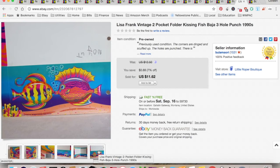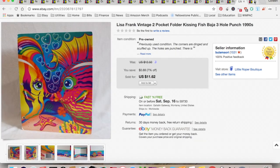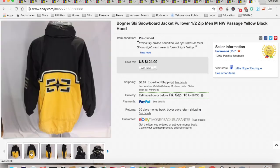The fish aren't super collectible. Anyway, sold it for $11.62. I bought it at a local thrift store for 20 cents, $4.47 in shipping and fees for a total profit of $6.95, and it took a year. Somebody last minute made me an offer on Sunday night, and so I took it.